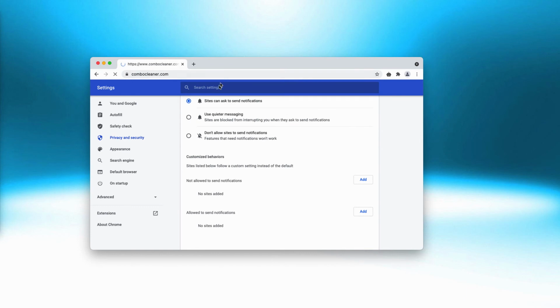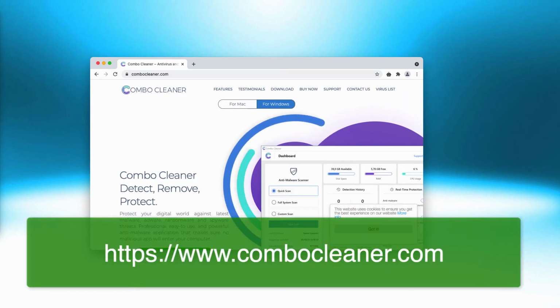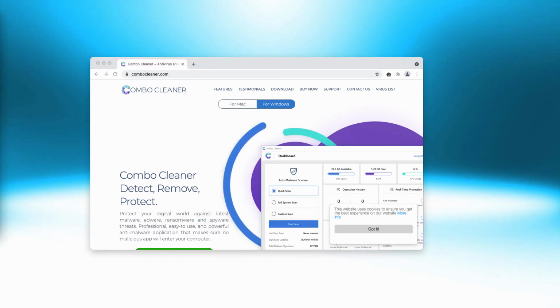And finally, I would also recommend you to scan your computer additionally with the help of the program named Combo Cleaner Antivirus that you may get on the page combocleaner.com in order to make sure that your system is free of any other traces of adware or malware or other threats.